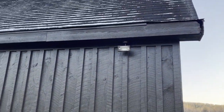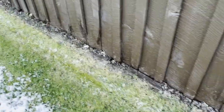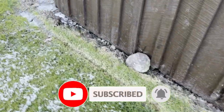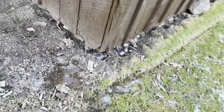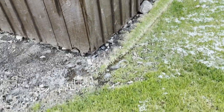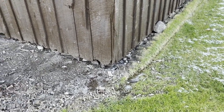But anyway, you can see no gutter here either, and then we got an indentation kind of in the grass where the water goes. And actually up here, which looks like we still have some water. I'll show you right here, which yeah, not ideal. I'm sure the wood's treated, but we got water just sitting around that 4x4 there and stuff, so that's not what I want to have happen.